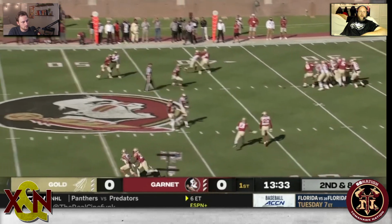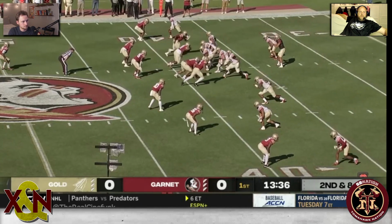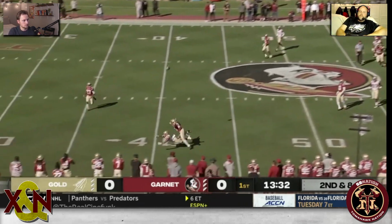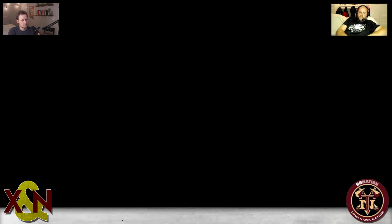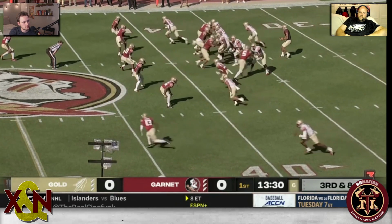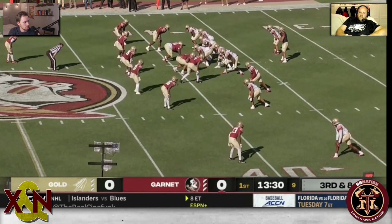And that's a little better step than what we've seen out of McClendon on some of these first clips. I agree. That's what you like to see. Having two guys that can pass rush like that doesn't hurt. All right, so here's them pass rushing again.